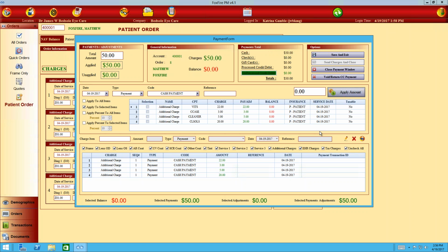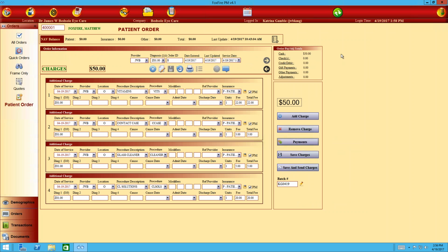Yes. Okay. So all we need to do here is hit the Save and Exit button on the top right-hand side, and now we're going to print a receipt. So in the top middle of the screen is a little printer icon button there. Right here. Okay, right there.